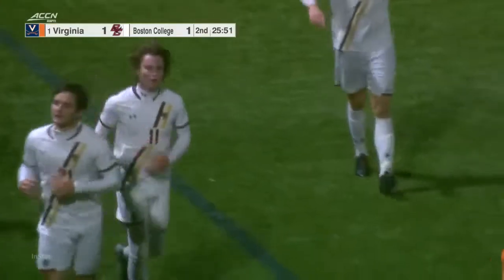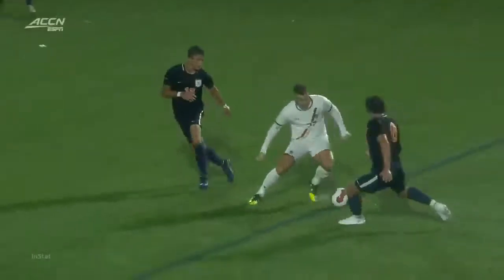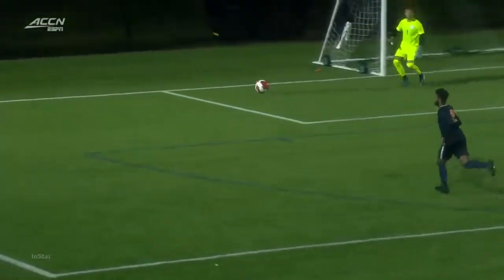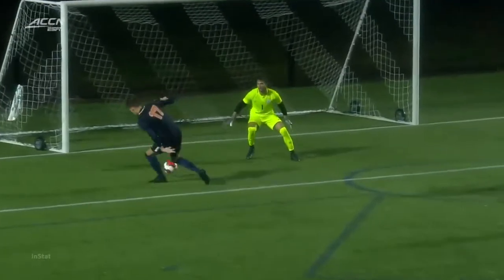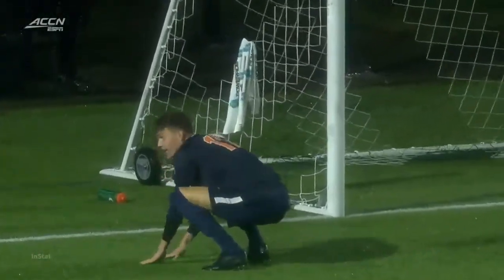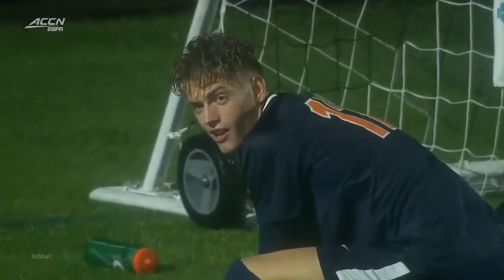Bill, I was just about to say that you figured it would have to be some sort of fluky play if BC was going to get the equalizer, and that's exactly what this is. But give Susky credit. Watch the freshman hustle to keep that in, and what a mistake. Andreas Ueland, the freshman out of Norway, right into his own net. My goodness, what a way for BC to level the match.